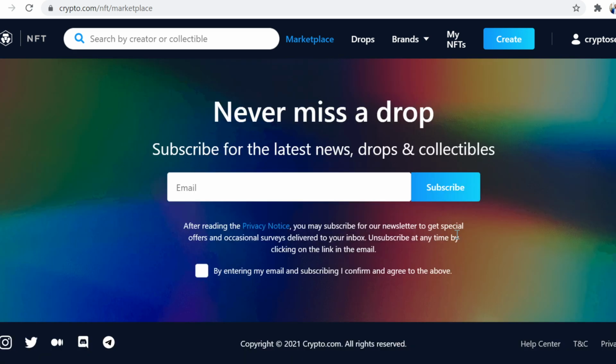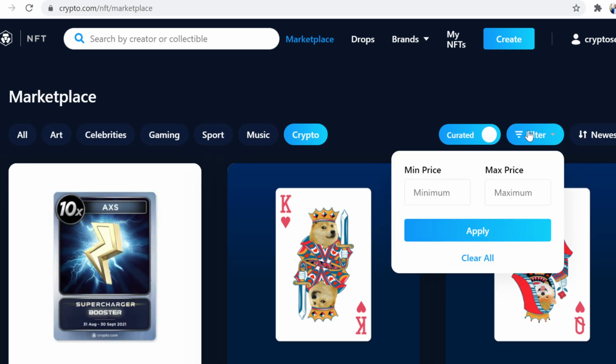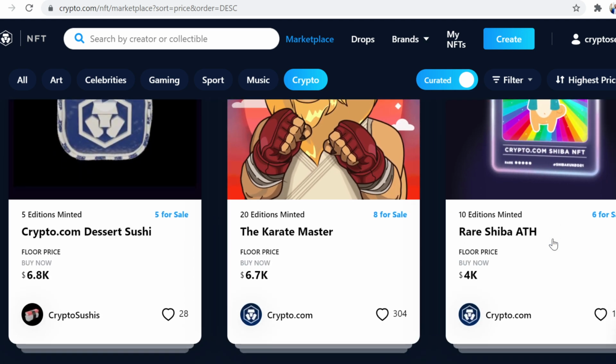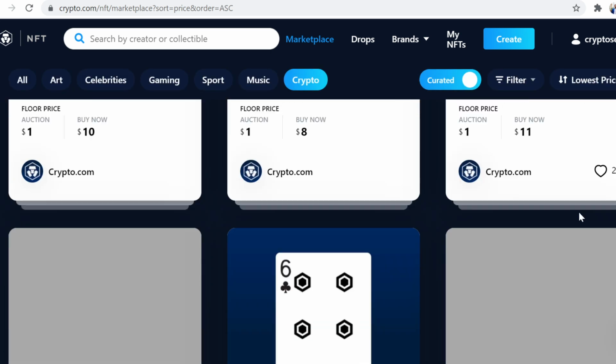Let's go to the crypto section and have a look at what is available. Maybe from a filter point of view, I might go highest price first. Let's see, what do we got here? Wow, okay, there are some pretty decent prices over here. Let's go lowest price first, and see what we find on here.